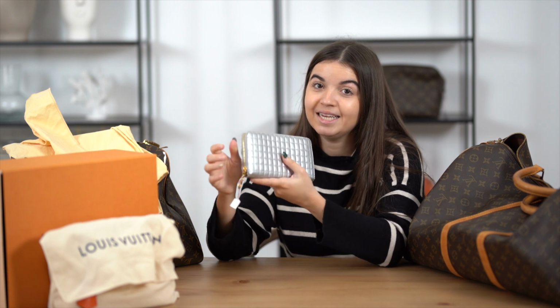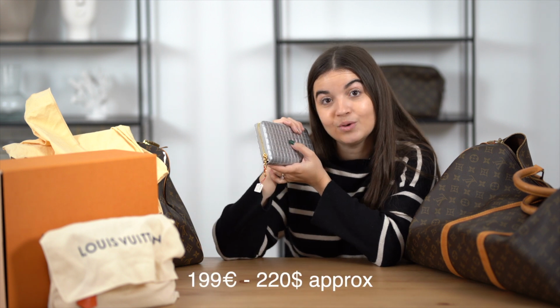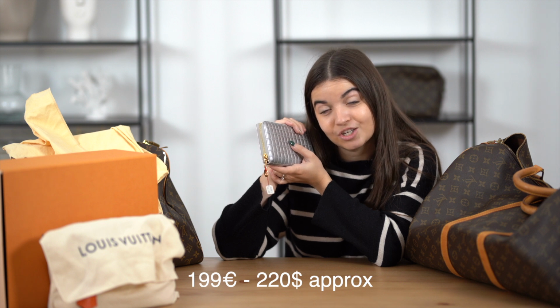I'm very shocked. And for the price, I will tell you the price in euro, and on the screen, you will see the price in USD, of course. On the website, you can pay in USD or in pounds or any other currency from the country you are in. Anyway, for the price of this amazing wallet from Celine, it's 199 euro, guys. So this is such a low price.